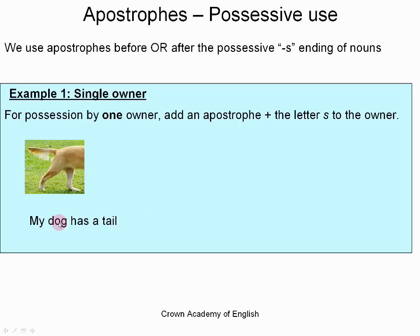Example: I have a dog. I have one dog, and my dog has a tail. Here it is. Here's the tail, and this is the dog. So my dog has a tail. So if we want to talk about the tail, we say my dog's tail. So my dog is single, it's a singular owner.